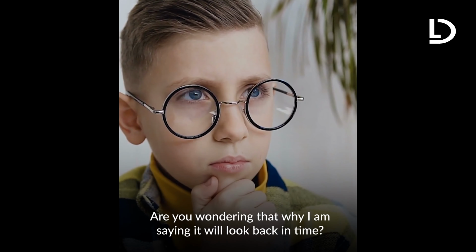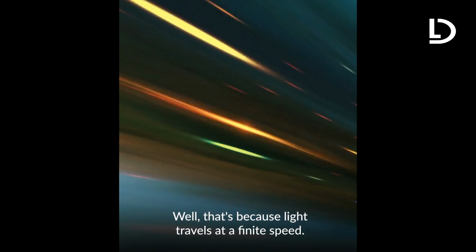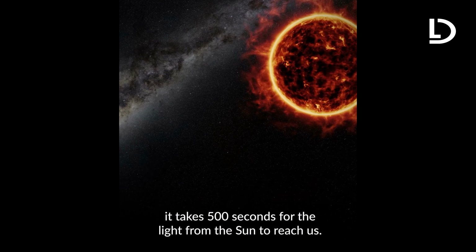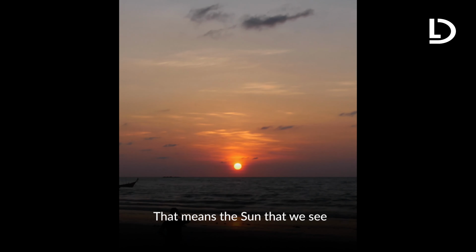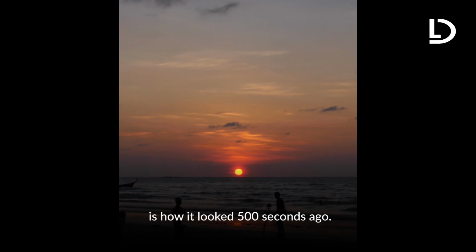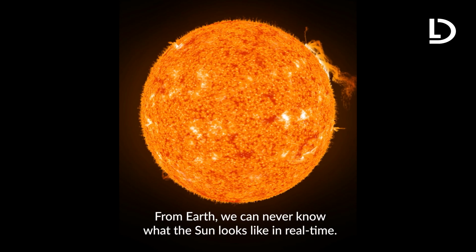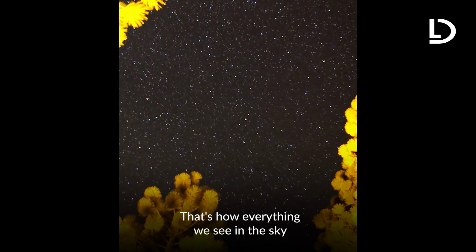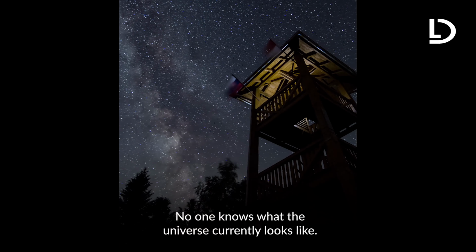Are you wondering why I am saying it will look back in time? Well, that's because light travels at a finite speed. For example, it takes 500 seconds for the light from the sun to reach us. That means the sun that we see is how it looked 500 seconds ago. From Earth, we can never know what the sun looks like in real time. That's how everything we see in the sky is how it was in the past. No one knows what the universe currently looks like.